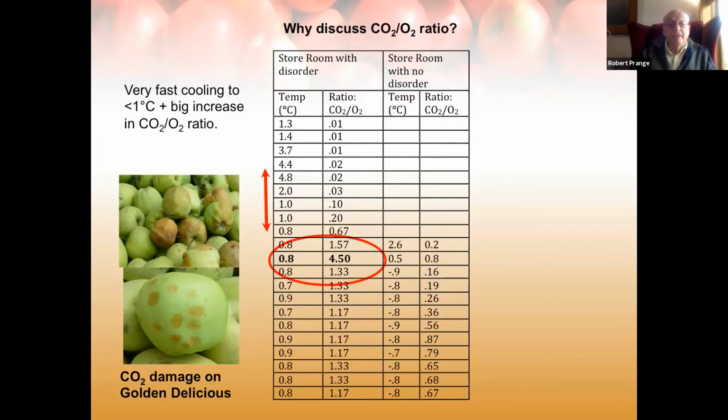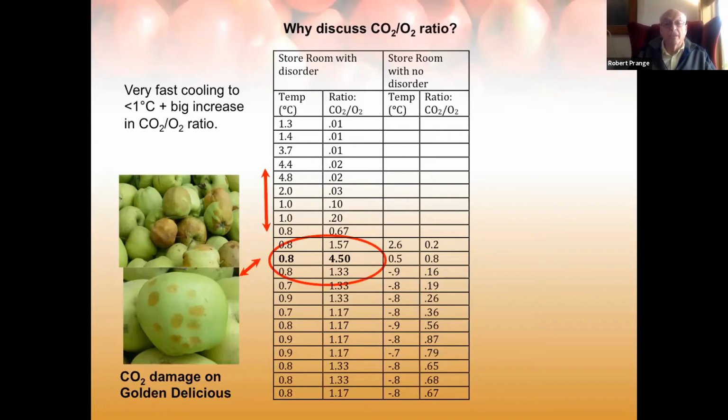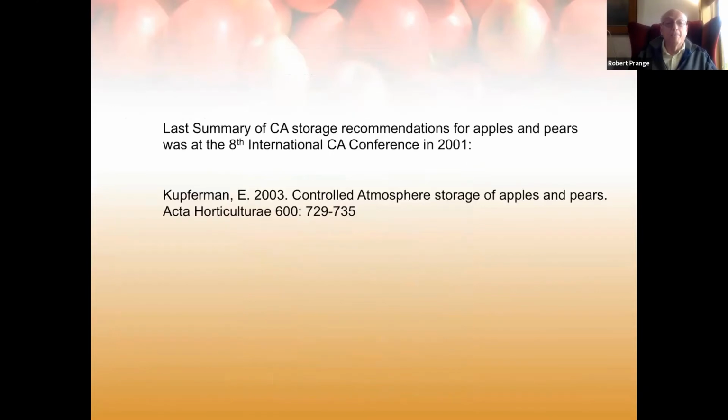In my opinion, that is what forced me to start thinking more seriously about using that ratio as opposed to the absolute temperature or absolute oxygen or absolute CO2 in such situations. So that was part of the genesis for me looking at how to deal with carbon dioxide in CA stores. And I may come back to that later in the presentation, but keep this in mind as I go through.